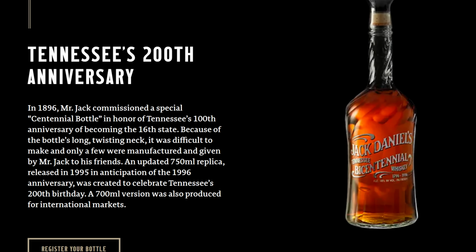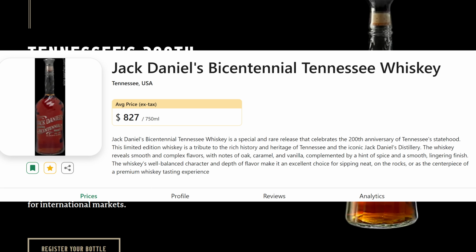On there. So I'm sitting here editing, and I just had to look into this a little bit more. Tennessee's 200th anniversary, so way back in the day in 1896, Jack Daniel's commissioned a special release for the 100th anniversary of Tennessee becoming a state. And then in 1996, they wanted to do the same and released this in 1995 for that particular celebration. And of course, the secondary market got a hold of it, and you can obviously see it's about $850 freaking dollars now.